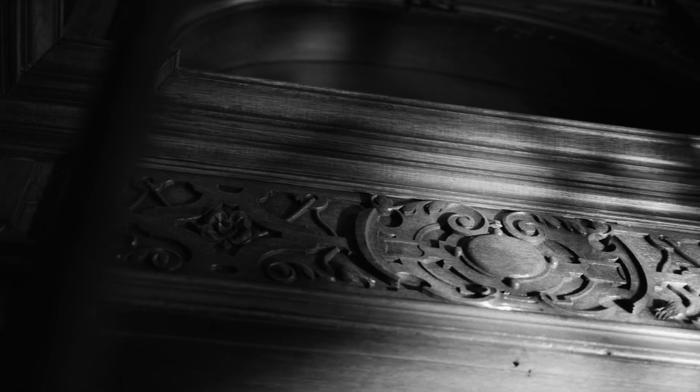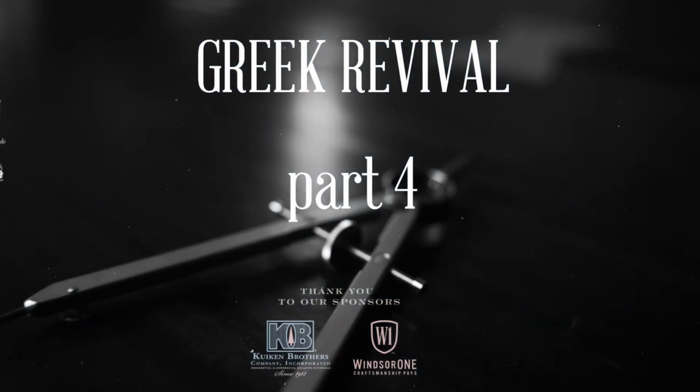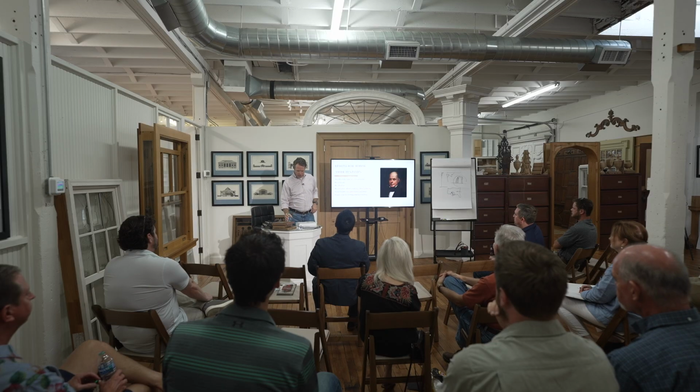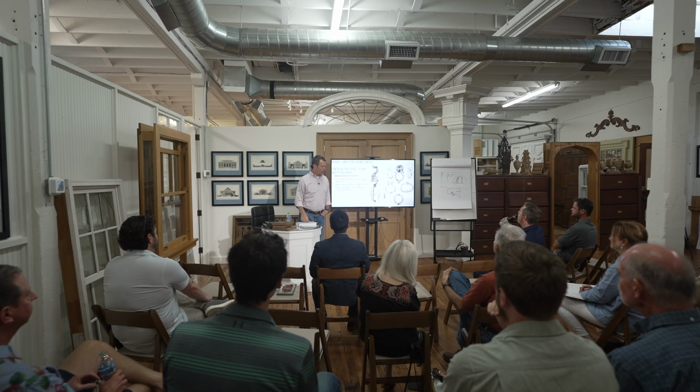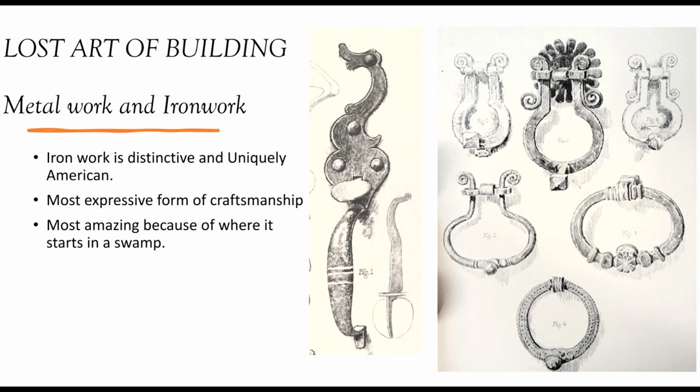When we look at the past, I would hope we can get inspired by looking at the craftsmanship and the details, and long to build better because we see beautiful things like this. So the last thing I want to talk about in the lost art of building is the metalwork and ironwork. I don't think there is a more expressive form of craftsmanship in America than ironwork, okay?